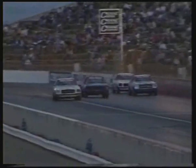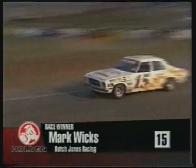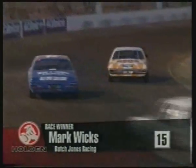Well, almost incident-free. We've got 4 cars running to the checkered flag. Mark Wicks takes a great win for Butch Jones Racing. He is a very happy winner. Let's go down to him with Nathan Prendergast.